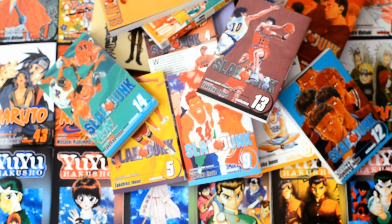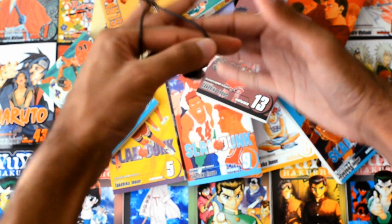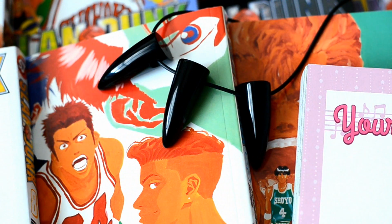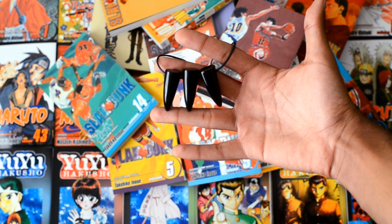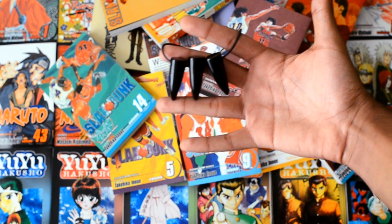And one more thing that I got was this bear claw necklace from Shaman King. This is the necklace that our main character from Shaman King, Yo Sakura, wears. I've always thought it was really cool, and I've always wanted one, but I've never seen it for sale anywhere. So when I found it on eBay, I was really surprised, because for years I've tried to track down a necklace like this, and I've never been able to find it. So I randomly came across it when I wasn't even looking for it.